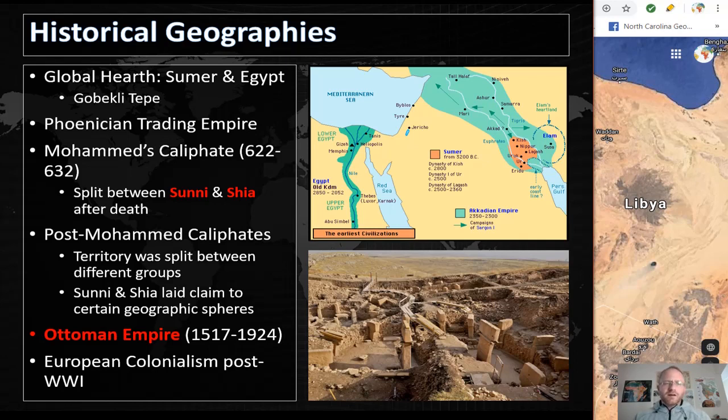The physical environment in MENA has also played a role in the establishment of culture in the region. Now, this area is the location of the earliest known societies to develop on Earth. Unfortunately, there's not enough time to discuss the entire history of this region, so we will have to limit our discussion to the origins of society, the Phoenicians, the rise of Islam, the Ottomans, and European colonialism.